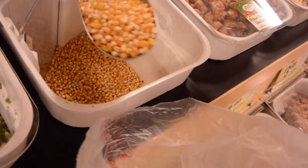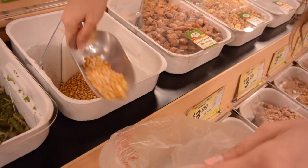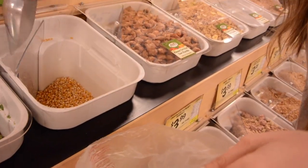I eat popcorn every night and I just can't stop, but it's okay because it's popcorn. Popcorn's healthy for you, especially if you have organic popcorn. Totally. Stop? Stop. Go ahead and stop. Yep, you're getting popcorn everywhere.